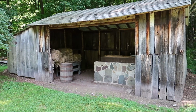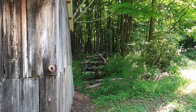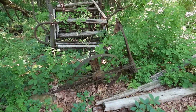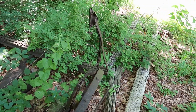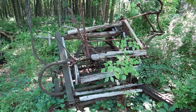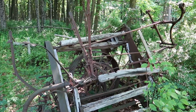Looks like we got another little barn here. We got some more farm equipment back here. Let's go see what we can figure out what any of this stuff was. So this looks like it was some kind of cultivator. See all that like spiky edge right there? And just look at all that machinery. How cool is that?